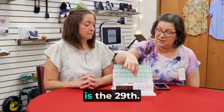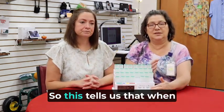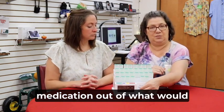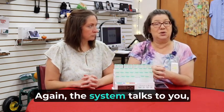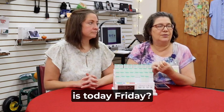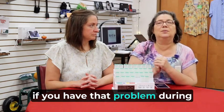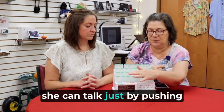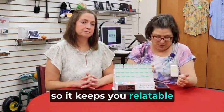So each day, today is the 29th, so we'll take this one out and we'll set it here. This tells us that when the alarm goes off, we need to take our morning medication out of what would be in that first container. So it really is quite neat. Again, the system talks to you, which is very cool. How many times have you woken up and it's like, is today Friday? Is today Monday? Is it a weekend? What day is it? Well, if you have that problem during the day and you can't remember which day it is, she can talk just by pushing the green button. She'll tell you the day, the date, the time. So it keeps you oriented in that aspect.